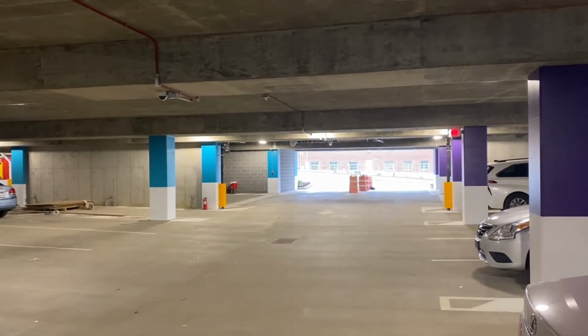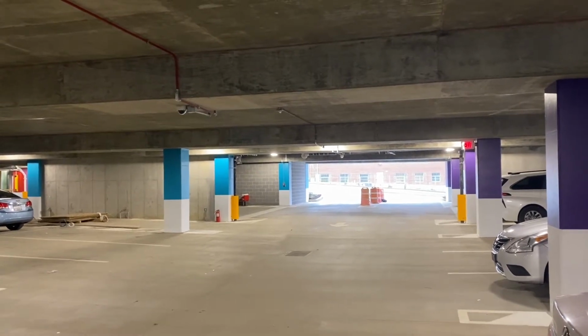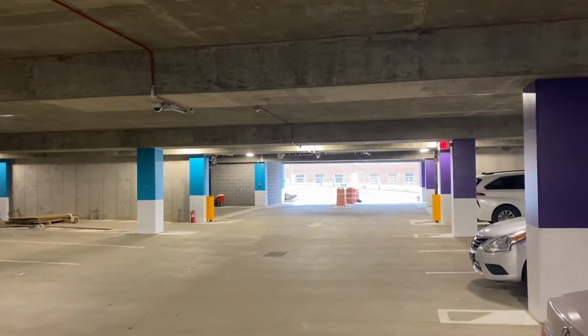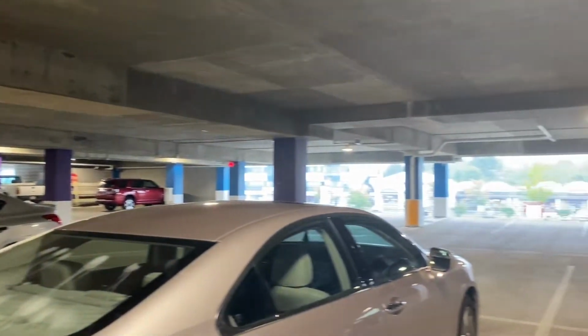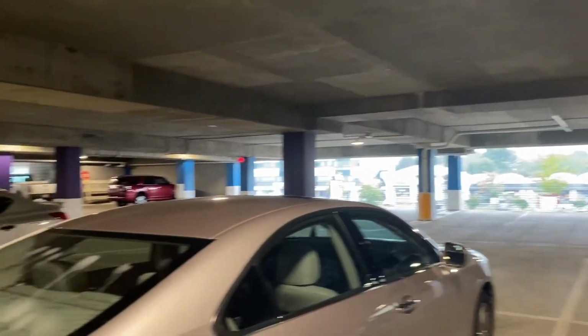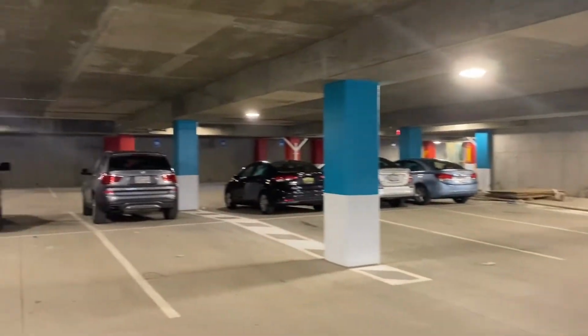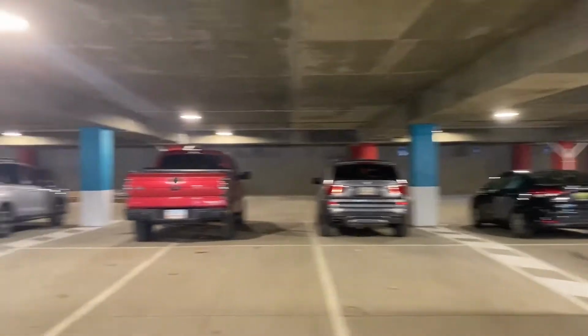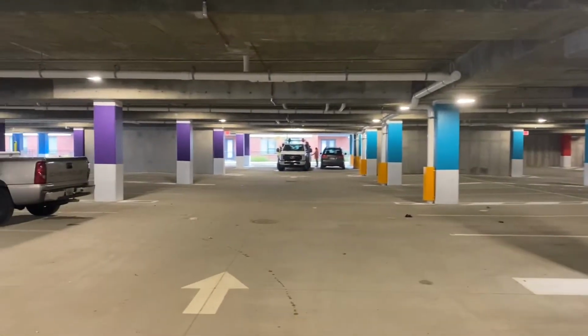What's up, guys? I'm out at the Norcross Library. We are getting very close to opening. I'm down in the parking deck. We painted all these columns different colors to kind of make the parking lot a little less drab. Today it's raining, so it really does add a lot of color.